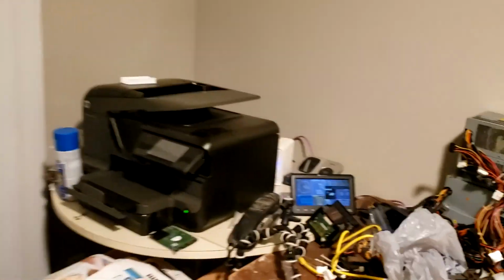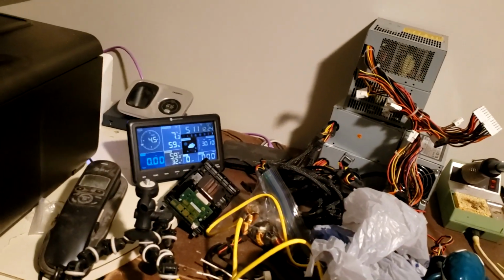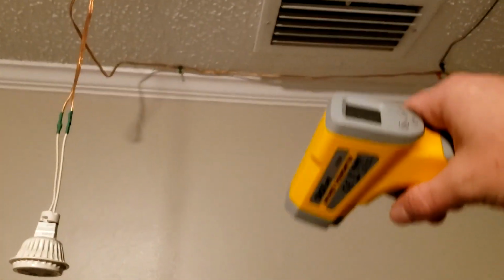So it looks like it's actually going to satisfy. So I'll let that run, and that's still showing 59. Maybe it's just cooler because it's closer to the wall over here. I mean, usually when the central heat runs for a little bit, this room will sort of balance out.